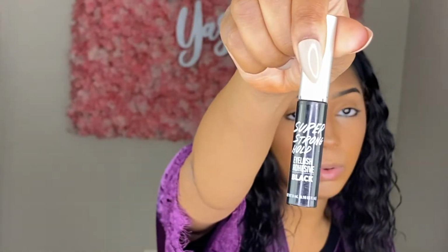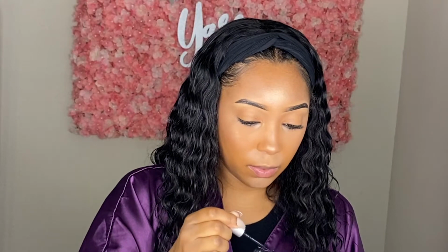Okay, so whenever you are sizing your lashes, remember to cut the shorter side, okay? Don't cut the ends, but cut the shorter side. I always end up having to cut my lashes because my eyes are not that wide. And then for the lash glue, I like to use the Super Hold. And you can get this from any beauty supply, and it is also the Eye Envy brand. So I like to make sure I put enough glue on here, and then I like to wait at least 40 seconds to make sure it's all sticky and whatnot.